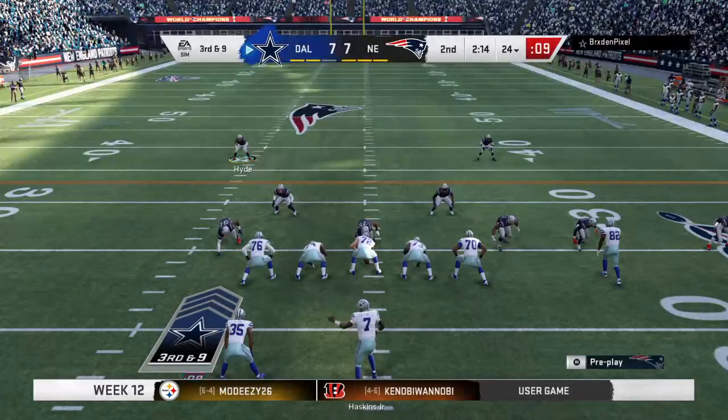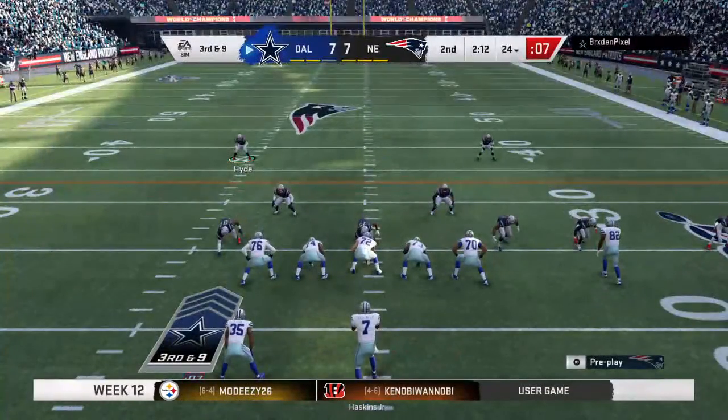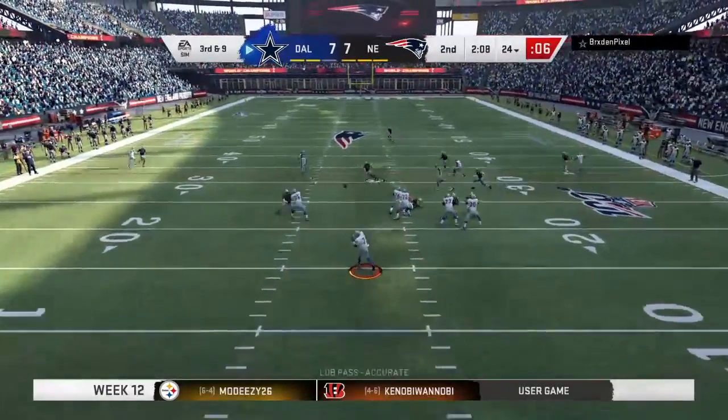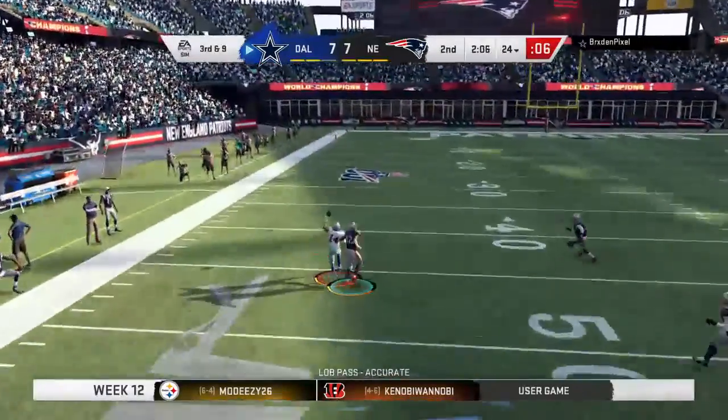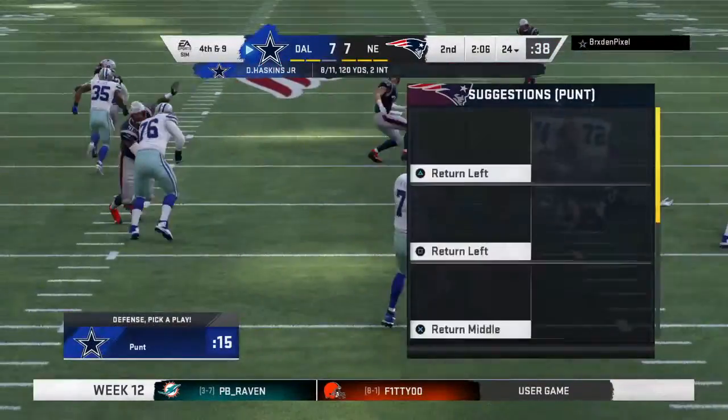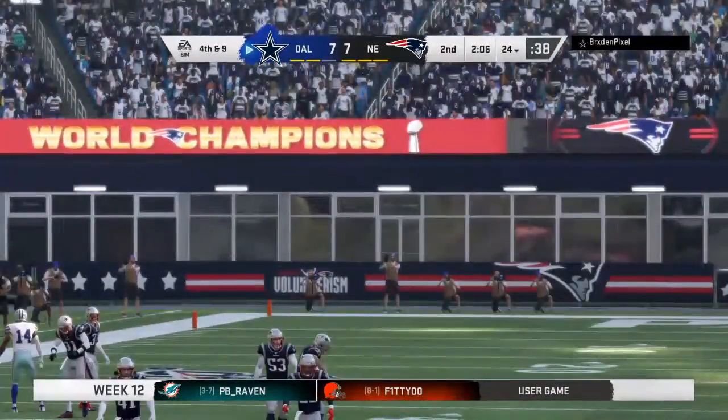Mike, 53. 53. Mike. Man, I got you. From the gun, Haskins on 3rd down. Going deep for Diggs. And that'll wind up incomplete. Bold play call there. Now it's 4th down.